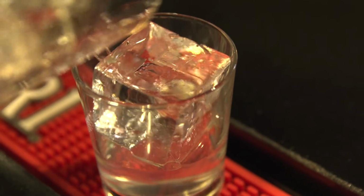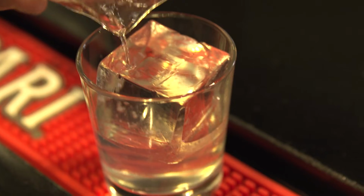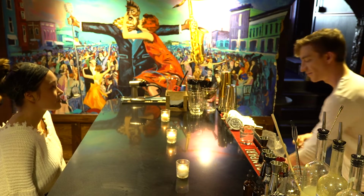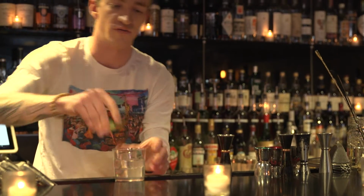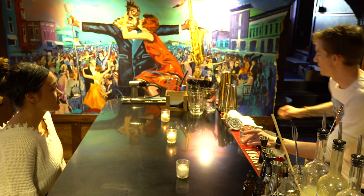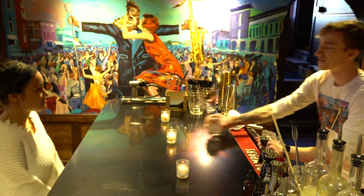Since we add citric acid to the pineapple juice, you miss some of that natural lime flavor that you normally get from this cocktail. So to put that back in, we're just going to express a lime over the top, to the side, and discard that guy. So cheers. Thank you.